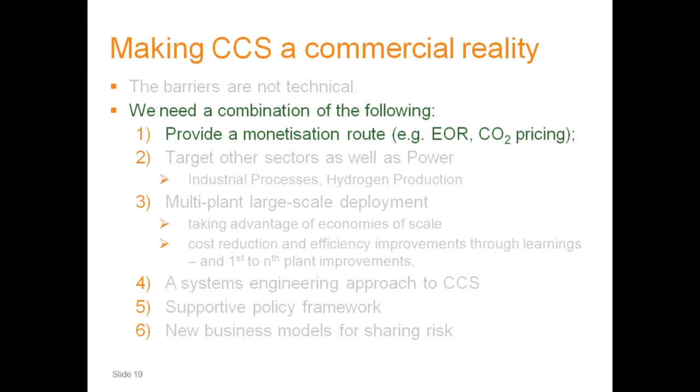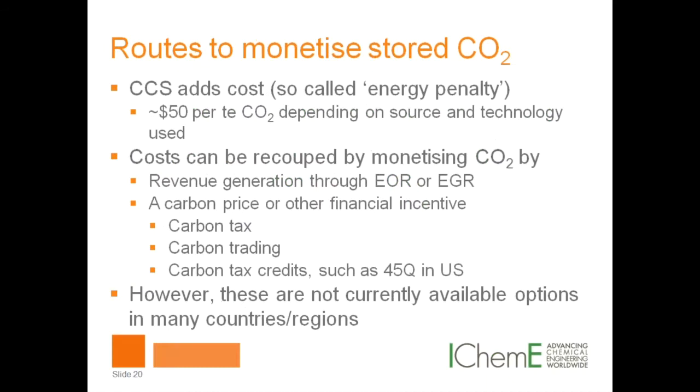Well, the first thing is to provide a route to monetize stored CO2. CCS, as we know, adds cost. In power, it's the so-called energy penalty. And these costs vary according to the technology and the source of the CO2, but they're of order $50 per tonne of CO2.